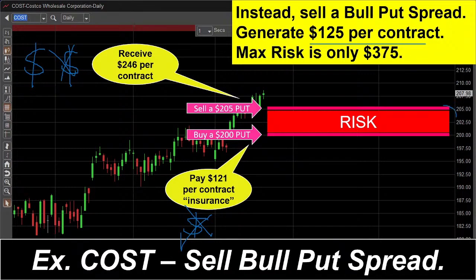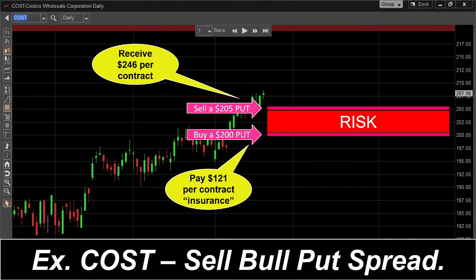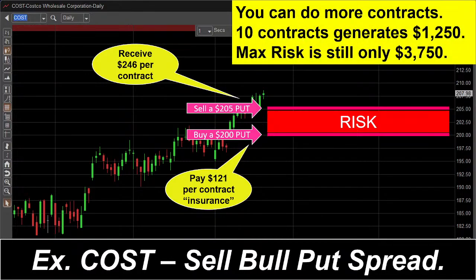And it lowered your risk all the way down to this. That's it. So instead of over $20,000 of risk, you now only have $375 per contract. Now, seeing that, you might say, all right, well, I don't want to do just the one contract because $125 is not a lot for me. You can say, all right, well, since I only have a risk of $375, let me do 10 contracts. That way I can generate over $1,200 and my risk is still only $3,700. Think about that. Instead of $20,000, you're still only at $3,700, which is well below the $20,000.